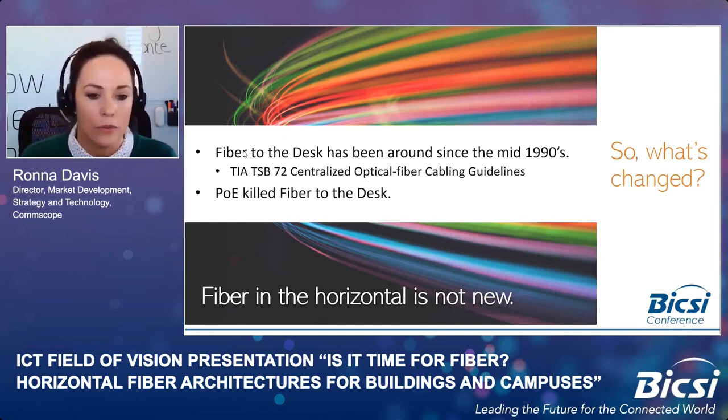But the fatal wound to fiber to the desk was PoE. Once we could use copper cables to provide both bandwidth and power to our devices, fiber was really no longer that nice to have at the desk level. In some ways, PoE made fiber to the desk a legacy or an antiquated technology.